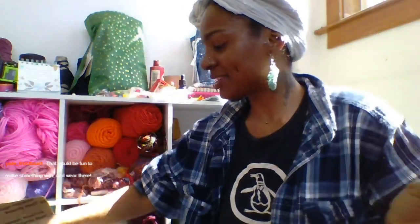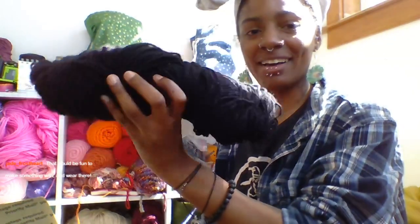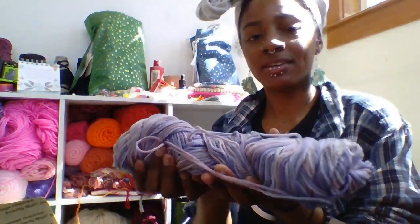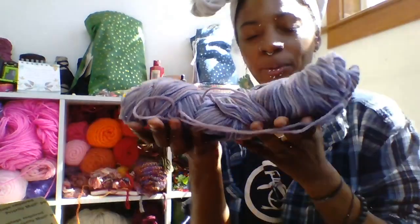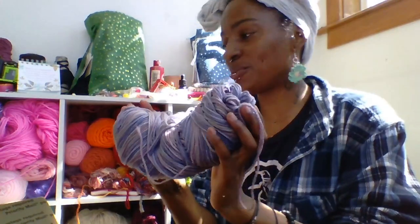Yes. And then black. I'm really happy. Oh, this is so pretty. It's like a purple and mauve mix. This is like a yarn I would never want to use because it's too pretty.